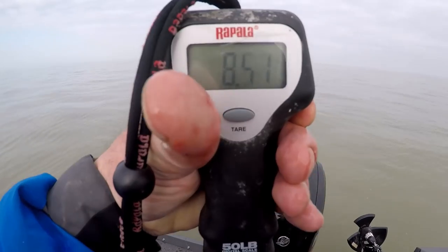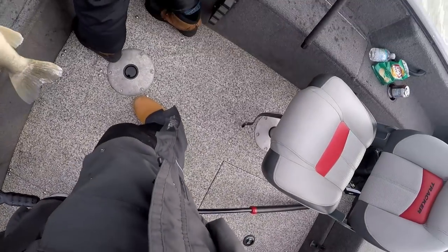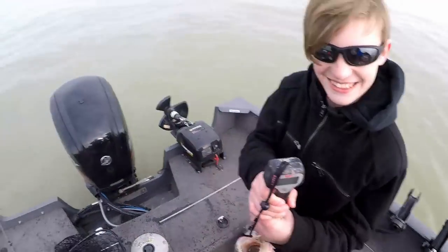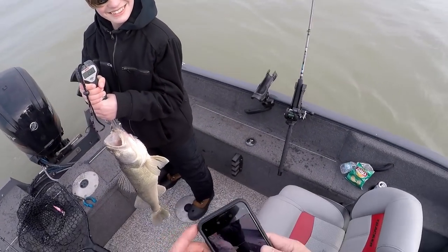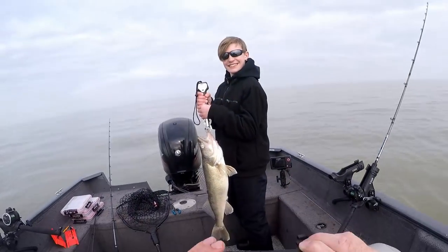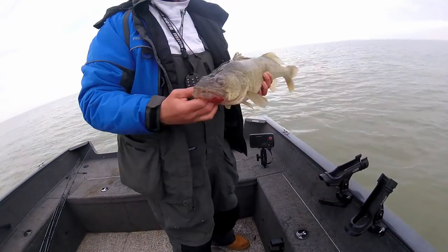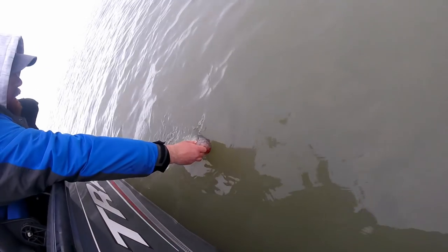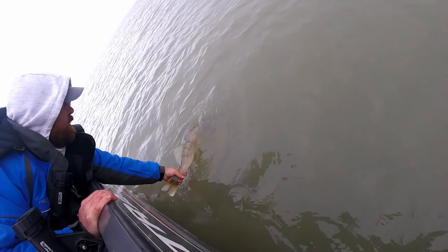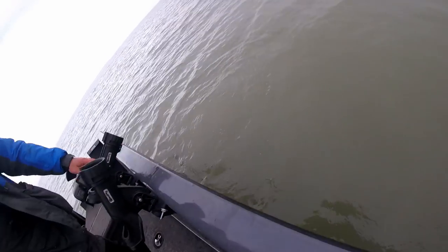Dude, look at this. 8 pounds. I'm still going. 9 pounds, 897 somewhere in there. Hold it up. Dude. I gotta get a picture of you with this. Are you kidding me? That is an absolute Lake Erie giant. Absolutely beautiful.